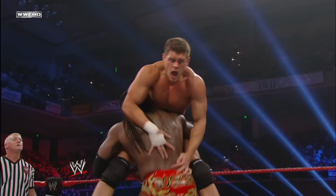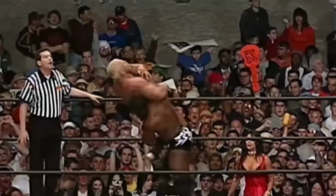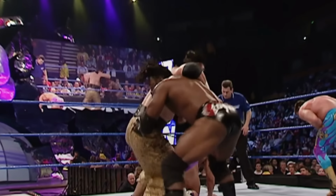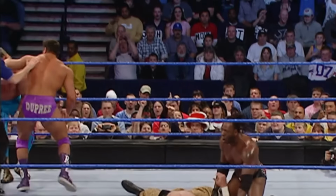The Bookend was used as a finisher in WCW and the early part of his WWF run. Booker's got him up. He's got him up, the Bookend. After that, it was transitioned to a setup move for the rest of Book's career.